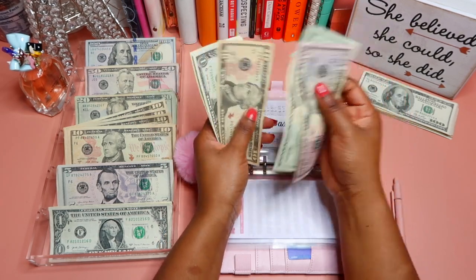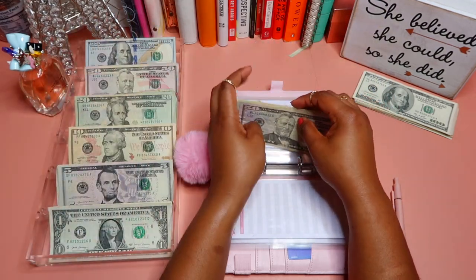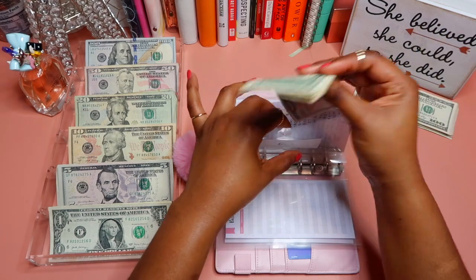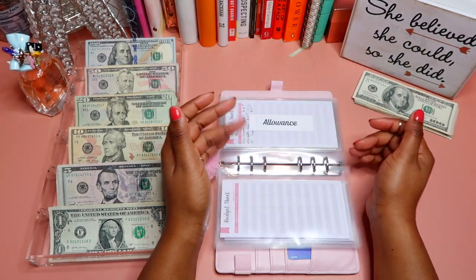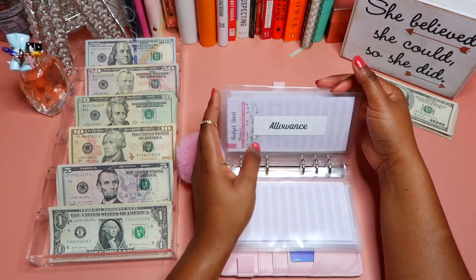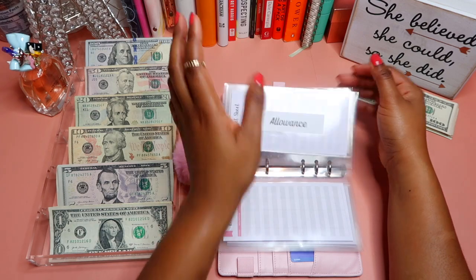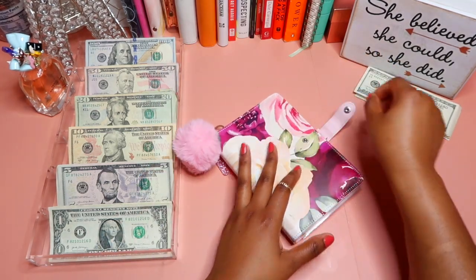Gas has 50, 70, 80, 81, 82. We love the 10s over here. Look at them, they fine. Look at them, all crispy, all new, you know, not rough around the edges. They just all nice. Okay, so that is it for my cash envelope binders. So nothing crazy.